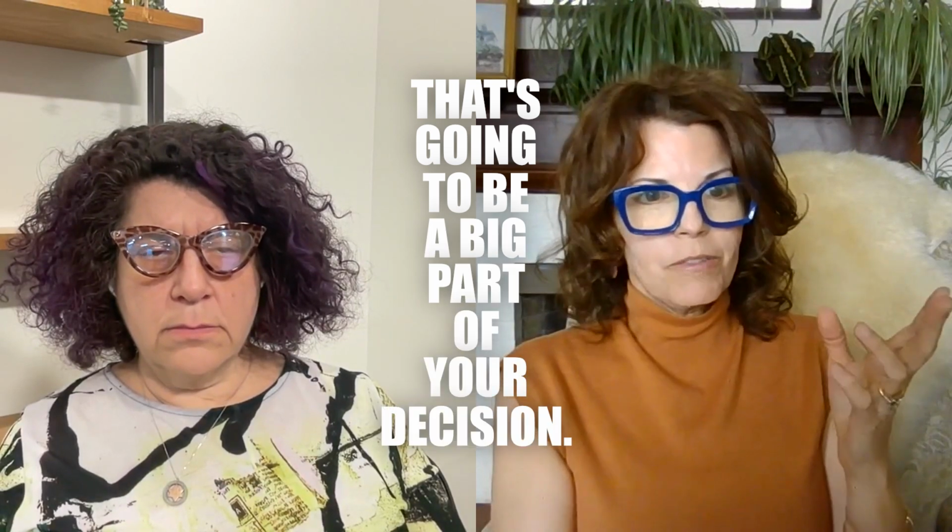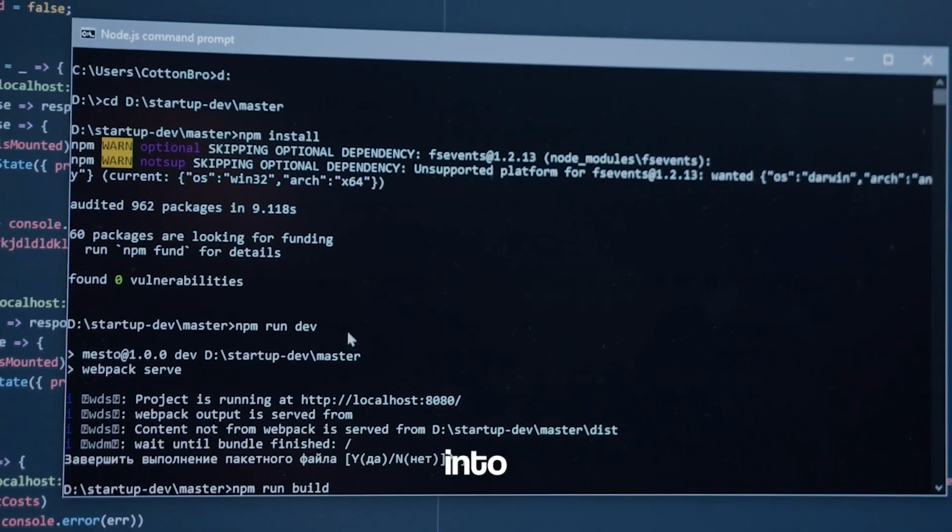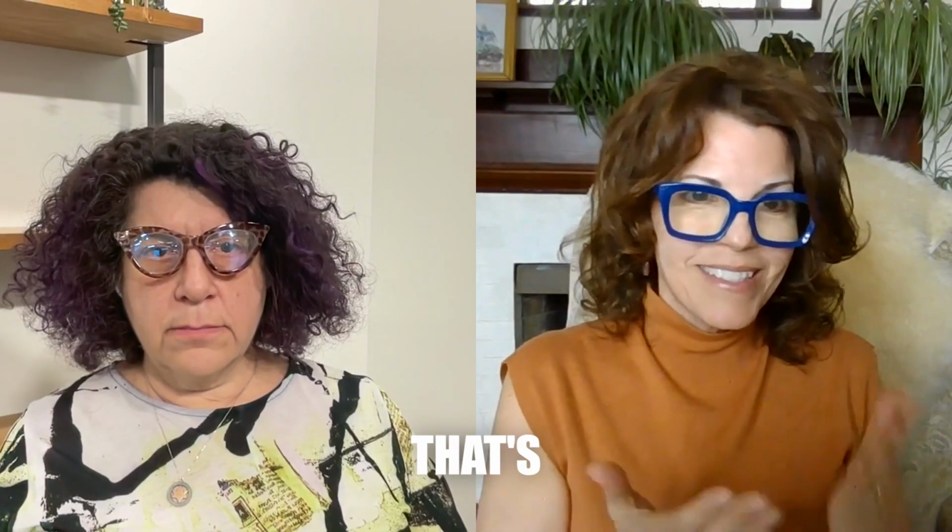And actually, we're working with a client right now, Erica, whose site is custom built, so it's very expensive to do any work on it, because someone has to completely come in and understand the code that went into their system. That's a situation where you could almost rebuild for what it's going to cost to have those updates made to the site.